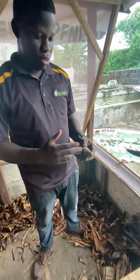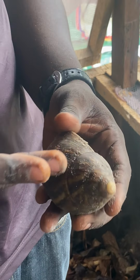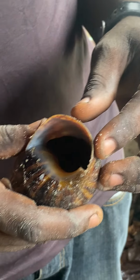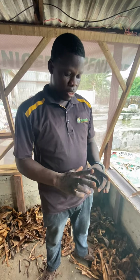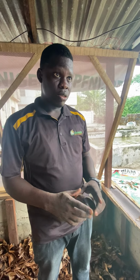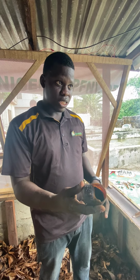What about the shell? The shell contains calcium. So this shell can be used for livestock. There's a way you process it, so you can use the shell. It serves as a calcium source for livestock. So which means everything about snail farming, you can use. Yes, everything. Nothing is wasted.